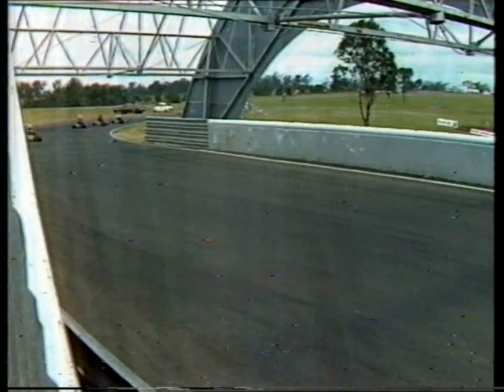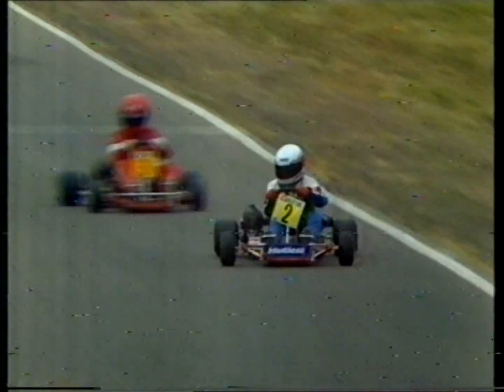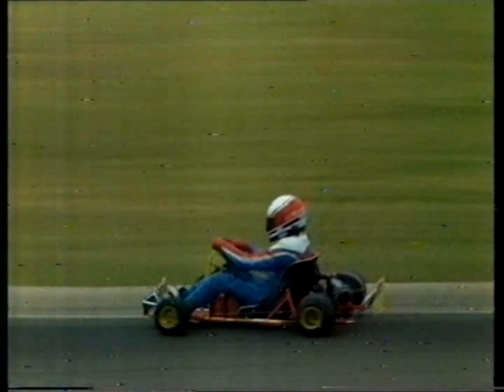Building up his neck muscles just hanging onto the safety helmet. The guy he's got in front of him is, of course, his brother Michael. That's the gap between them, Michael there, and young Greg behind him. I reckon that's the carrot that's pulling young Greg in. 2 laps to go now as they cross the start-finish line.